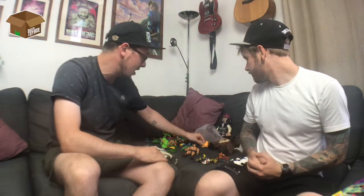This was just a random rusty box. Yeah, rescued him from a box of die casts. I don't know how he ended up in there. Oh, finish off the tiny figures.